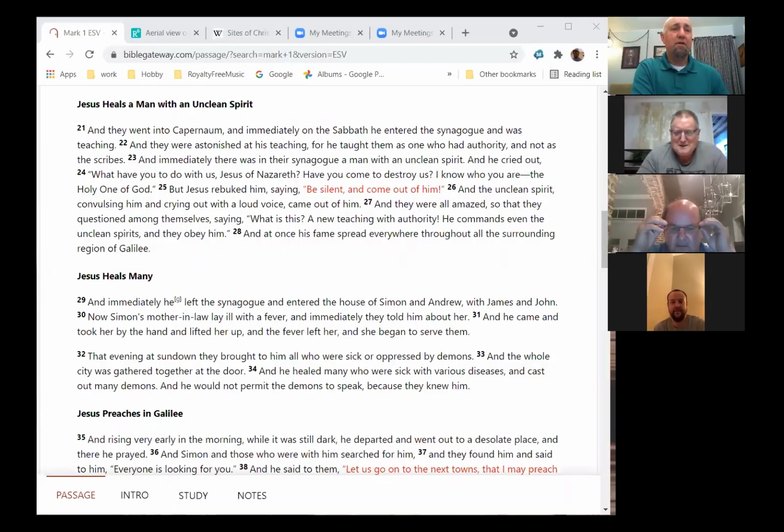So we start in Mark 1:21, and we continue from last week. Doug, if you would read verse 21, just 21, please. "And they went into Capernaum, and immediately on the Sabbath, he entered the synagogue and was teaching." All right. So Capernaum is kind of a neat place.